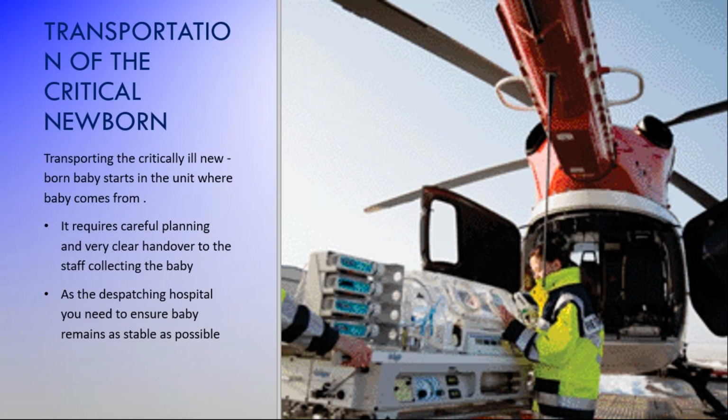They have a range of about 400 kilometers if they can refuel on the other side. Otherwise, it would need to use a fixed wing aircraft. A fixed wing aircraft also has problems. There may not be space for the parent, depending on the type of equipment that they have to bring and fly with. So it's very important that as the dispatching hospital, you give them very good information, because the whole object for the flight staff is to keep this baby as stable as they possibly can.